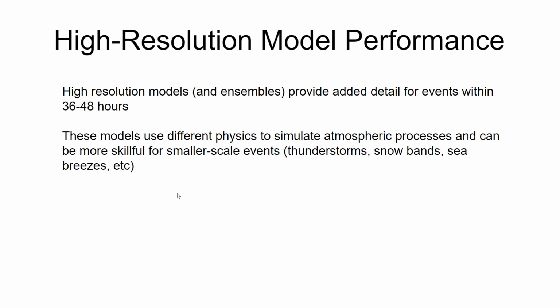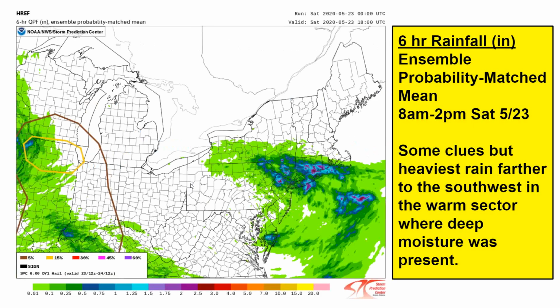So, talking about the high resolution model performance, we showed you the GFS, and then we showed you the SREF, the short range guidance. Clearly the short range guidance, because it is higher resolution, provides more detail for events within 36 to 48 hours. They also use different physics to better simulate the atmospheric processes, and they are more skillful for smaller scale events, as I've alluded to, because it's localized. They tend to produce more realistic outcomes. In this case, it is the QPF amounts that we are interested in. So I will pass it on to the next presenter to talk about the HREF ensemble guidance.